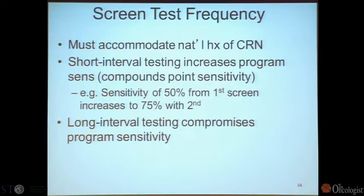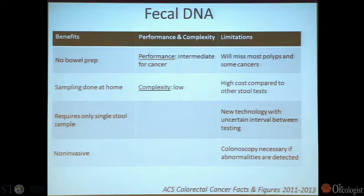Screening test frequency. Now, we know that Pap smears are good at detecting cervical cancer, but you need to do Pap smears annually in the at-risk population in order to optimally detect cervical cancer. The same thing is really true of this methodology in colon cancer, where being able to do it in serial years brings the sensitivity up from 50% with the first screen to 75% with the second screen and into the 90s with the third screen.